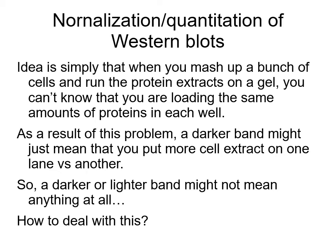What if there's no protein at all on the gel? That sample is just messed up. So a darker band might just mean that you put more cell extract in one lane than another. A lighter band might mean that you messed it up somehow. So how do you make sure that when you're comparing band intensities on the gel, you're comparing things that are actually meaningfully different from each other? That's where normalization comes in.